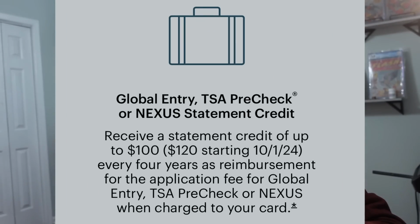So one last perk is that $120 statement credit, which can be used on Global Entry or TSA PreCheck, which helps you get through security line or border control very quickly, within minutes, if not seconds. And it's better than staying in that regular line where you could be stuck for hours, and as a result of waiting that long, you could miss that connecting flight back home from an international flight, or that connecting flight to take you to an international destination.